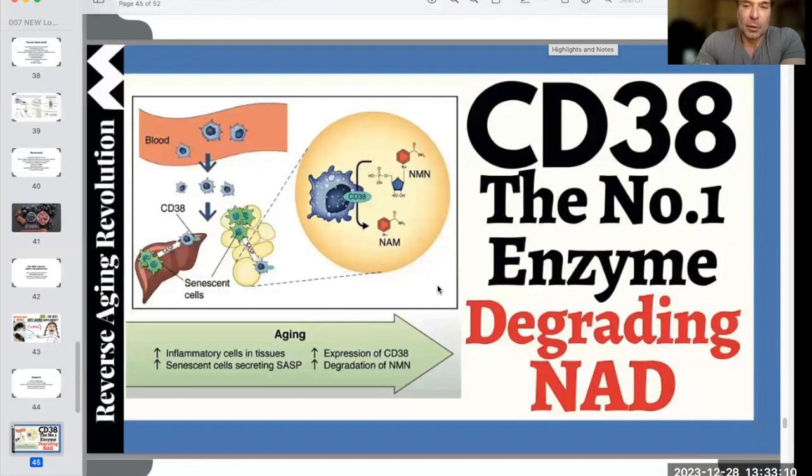Now, it's important for calcium signaling in the cells. However, everything in the human body has to be in a good balance, like the yin and yang, right? Too much, no good. Too low, no good. The right range, perfect. And CD38 is one of them. If you have too many of them lingering around on the surface of your cells, they literally metabolize and deplete your NAD.